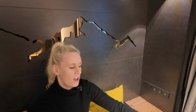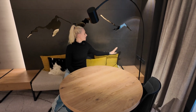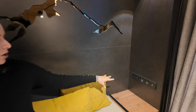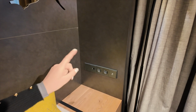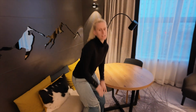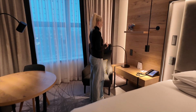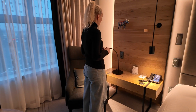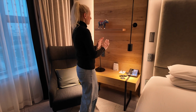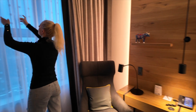You've also got this nice round table here with chairs. You've got a USB-A, USB-C, as well as 2 European power points over here. Controls for the lamp. Pretty good space. I'm enjoying this little area. Over here, you've got another side table with more USB-A and C points, a pen and notepad, lamp, and telephone as well.